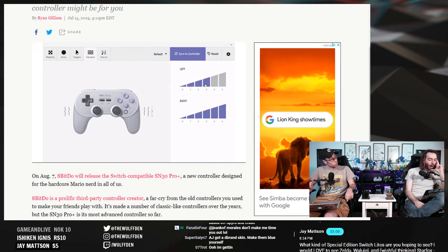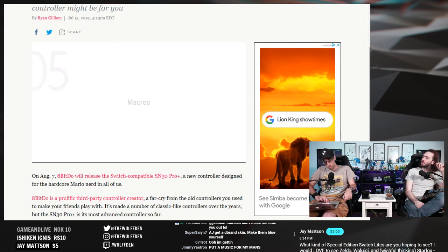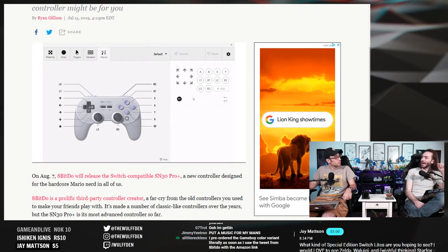There's a controller being made by GameSir, I think, that I was excited about because it has macros. Yeah. Now this has a macro.